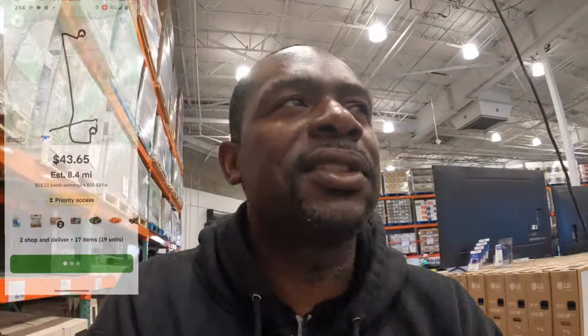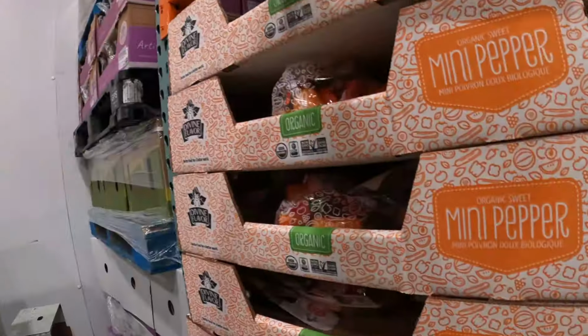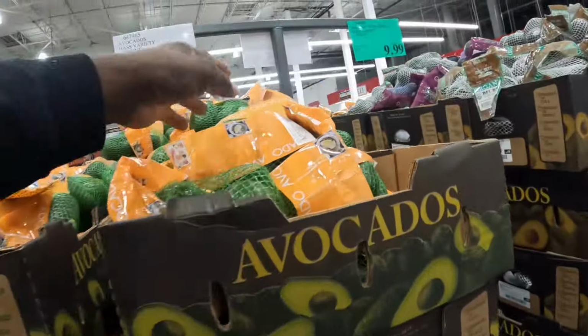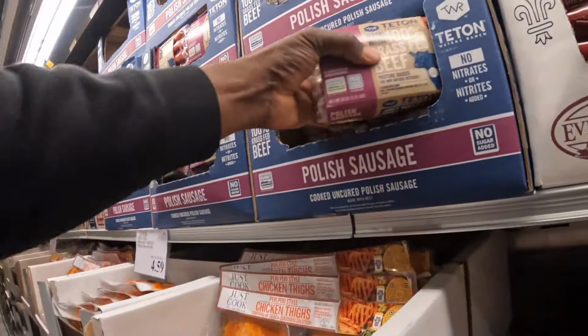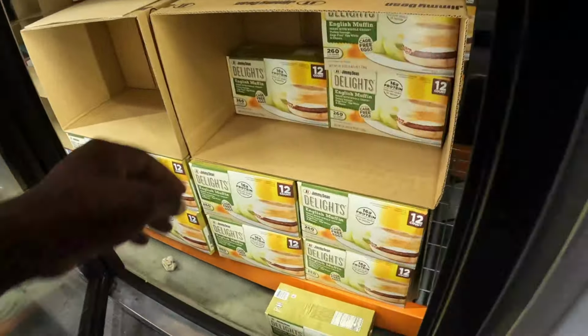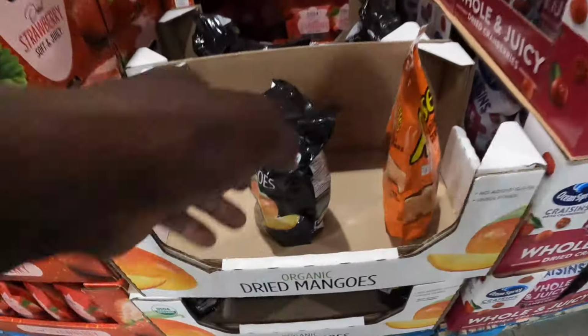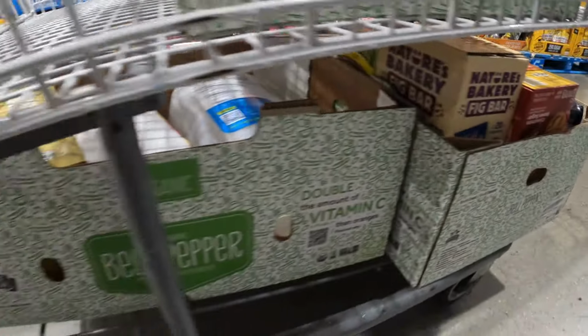It's $43, 17 items. So going, I can't remember, I think it's like 8 miles, 9 miles. So we're gonna go shop that right now. Guys, 12 minutes to shop that batch. No replacements, no refund. Total delivery mileage is 8.4 miles. So we'll see you guys there.